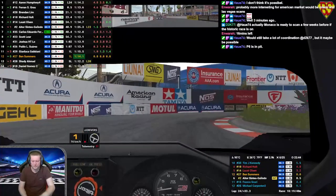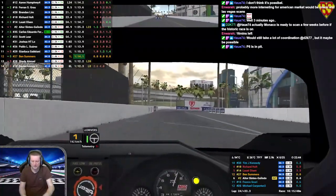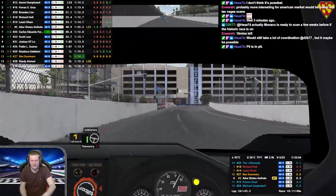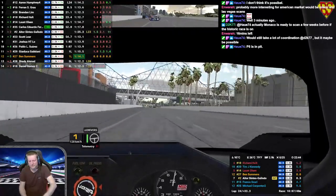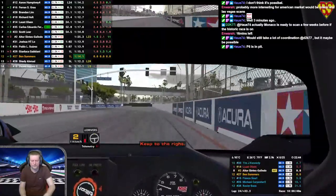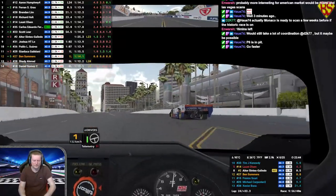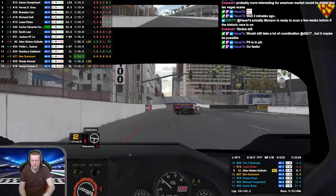He's out of the pits. How? Oh, he's out of the pits. What do I do? Race him? Panic? Ita's so quick though, isn't he? Car on your left. Keep to the right. Clear. Over under. Yeah, I'm delusional. He's way quicker than me.